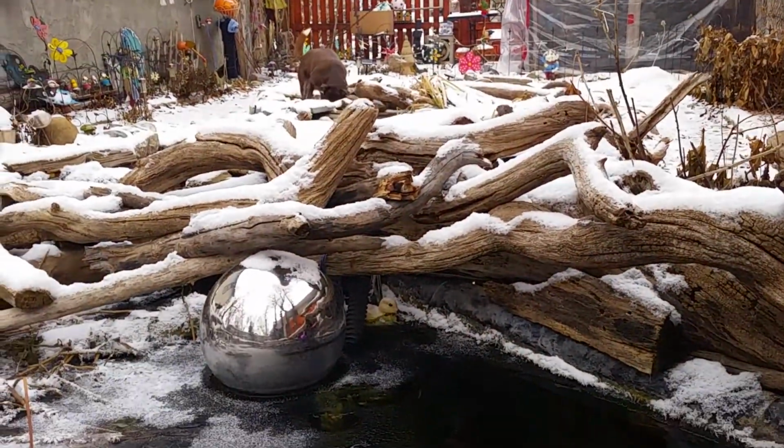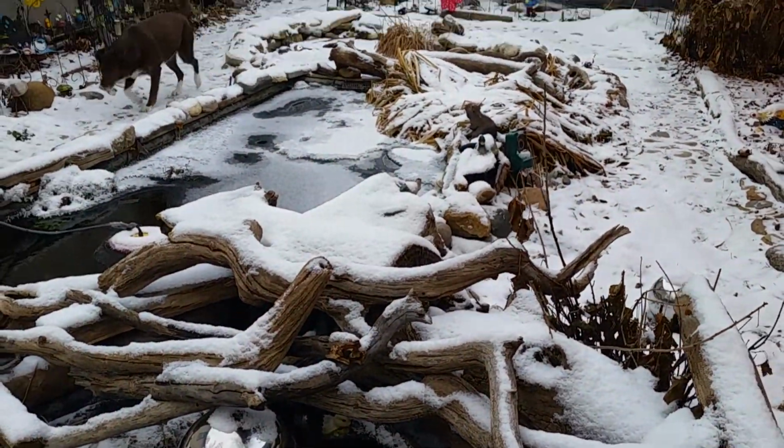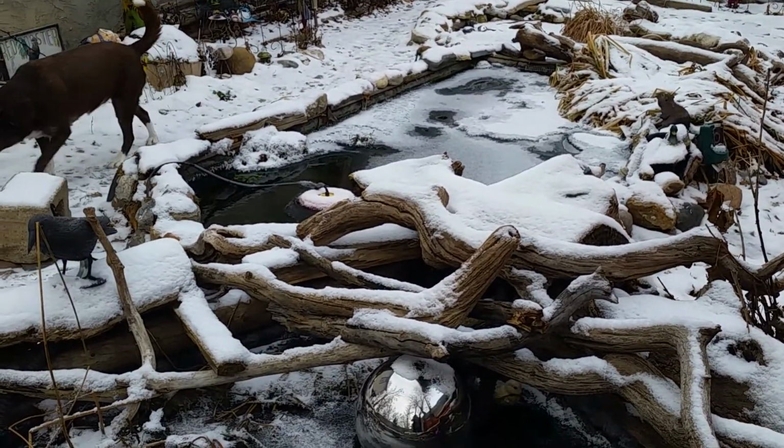Poppy, get off there! Poppy, you're gonna fall in! That's where the crack came from. Poppy's always walking on the bottom pond. Poppy!